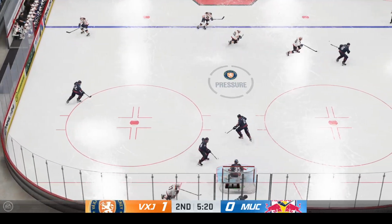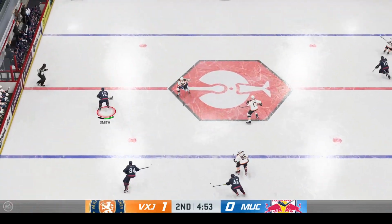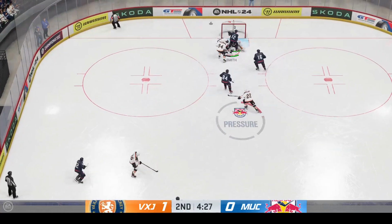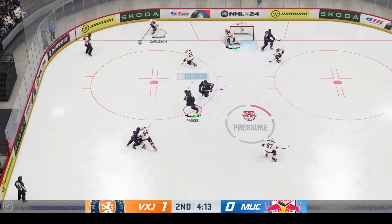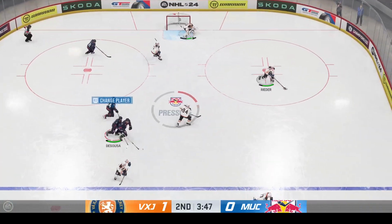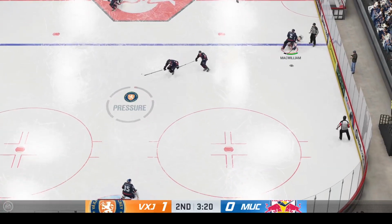Munich's got a hold of it along the wall. Moves it quickly over to McWilliam. Into the attacking end. Moves the puck down low. The Lakers have it against the wall. Looking for space inside the D zone. From the left side, he moves it up ahead.